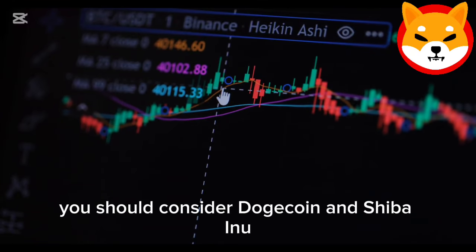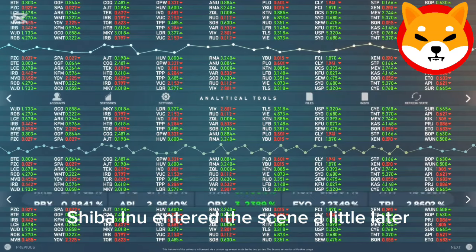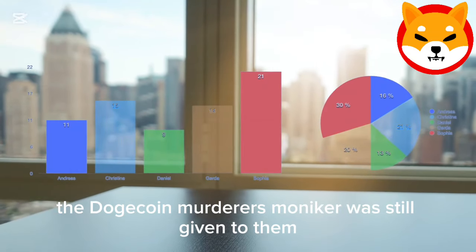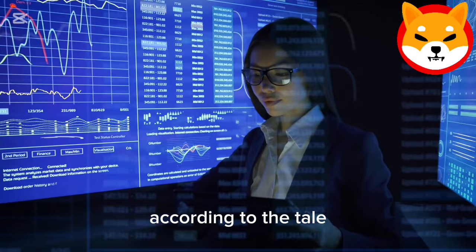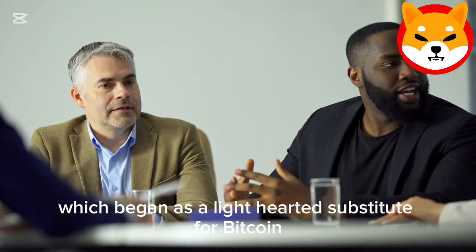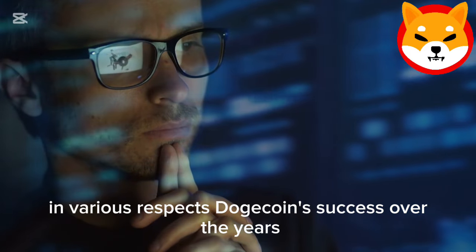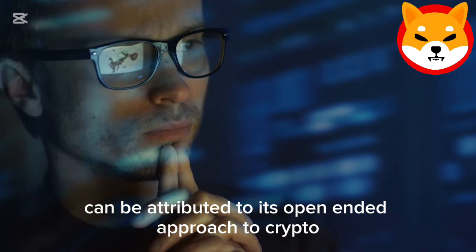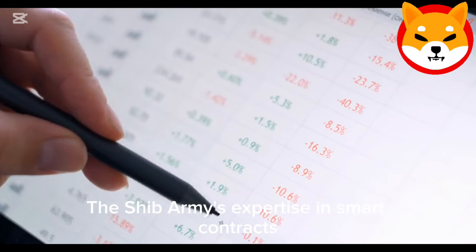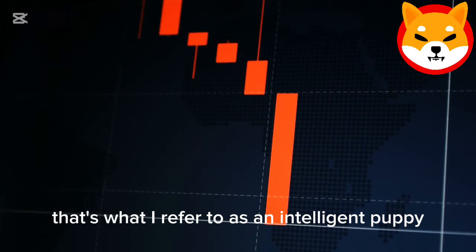If you're interested in both dogs and money, you should consider Dogecoin and Shiba Inu. Shiba Inu entered the scene a little later, but they have been in competition with one another for a while now. The Dogecoin murderers moniker was still given to them. According to the tale, Shiba Inu was developed to destroy Dogecoin, which began as a lighthearted substitute for Bitcoin. Both goals were successful and unsuccessful in various respects. Dogecoin's success over the years can be attributed to its open-ended approach to cryptocurrency trading. The Shib army's expertise in smart contracts has inspired confidence among investors. That's what I refer to as an intelligent puppy.